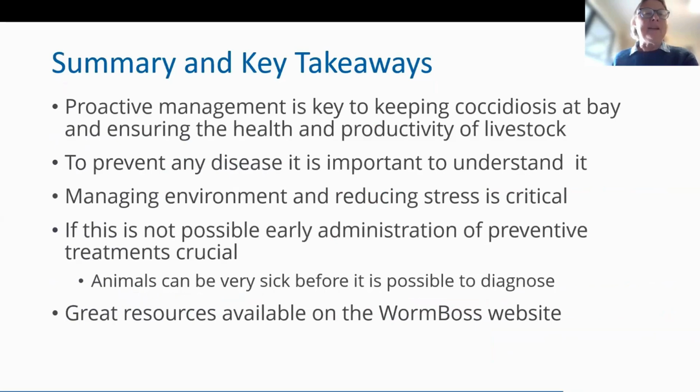And to summarize, the most important thing for controlling coccidia is to be proactive about your prevention, know when you're likely to get a problem or you're at risk of getting a problem, and making sure that everything else you do has happy, healthy, productive livestock. And if you've got no stress and minimal exposure on your farm, you're unlikely to see an issue with coccidia, or it's unlikely to be a significant problem.